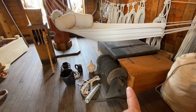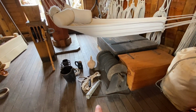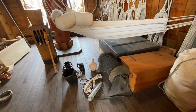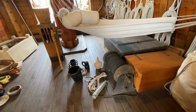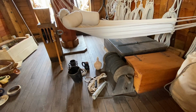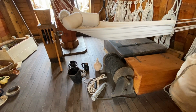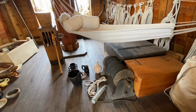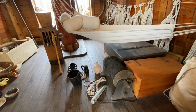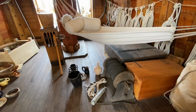So this is an interesting little device here. See, it's got the weight attached to it. What they would do is they would tie knots in this rope at certain distances. Then they throw the weight over and it would pay out. And they would time how long it took for the rope to pay out, and they would measure that in knots. They would count the knots and how many in a given time. And then that would determine the speed they were going, like 5 knots or 10 knots. And that's where the term came from.